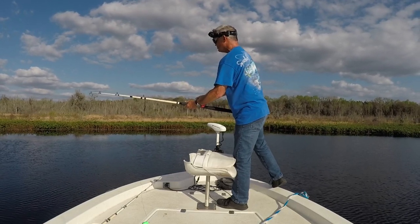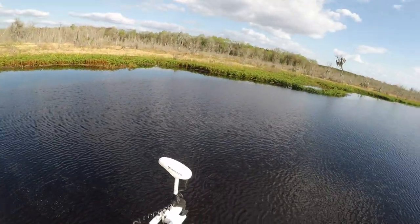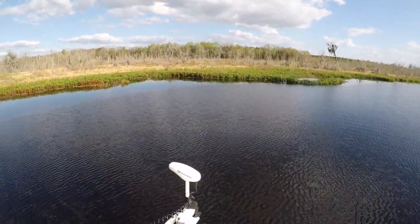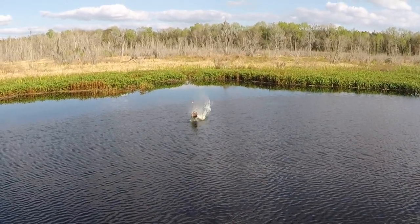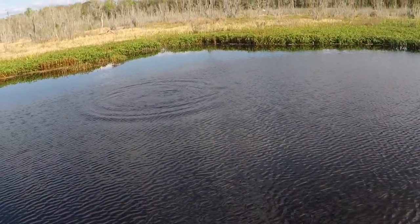Got some strip and drag. Might be a good fish. I don't know, guys. Might be a good one. He's fighting hard. Oh yeah, it's a nice one. Yeah, nice one, guys. Yeah, good jump.